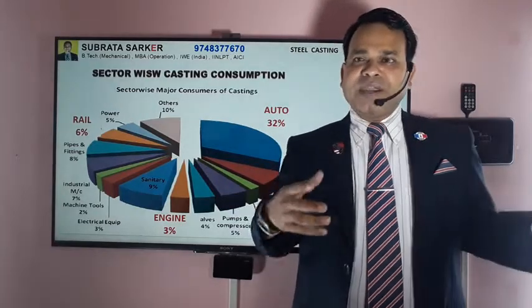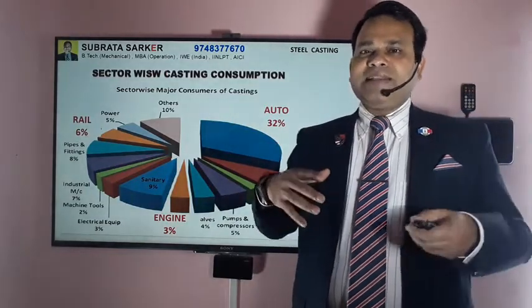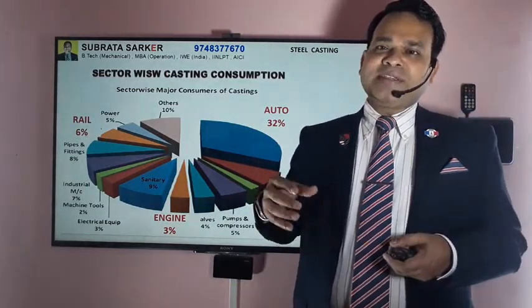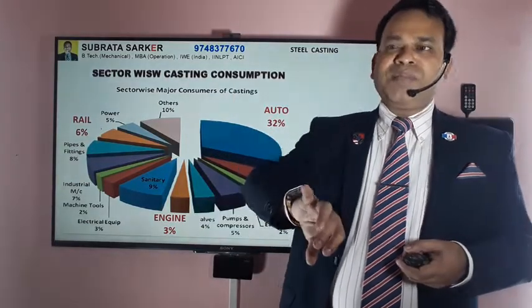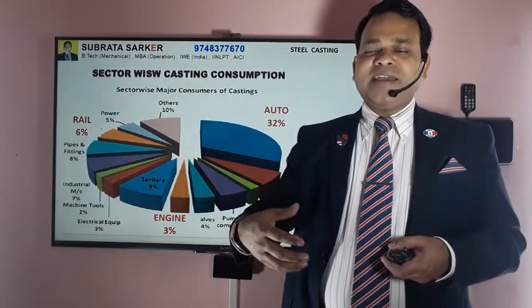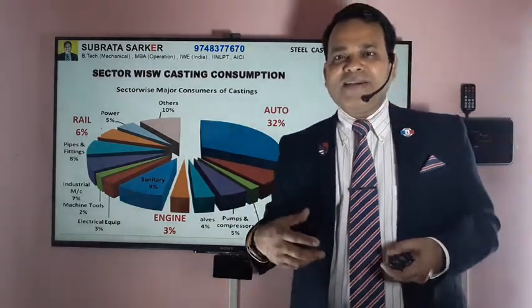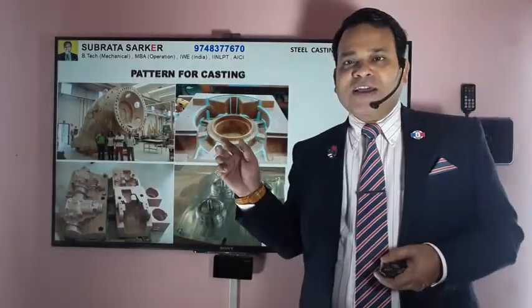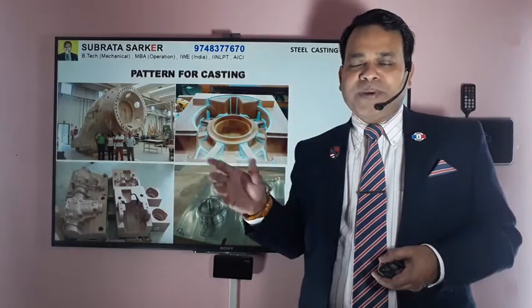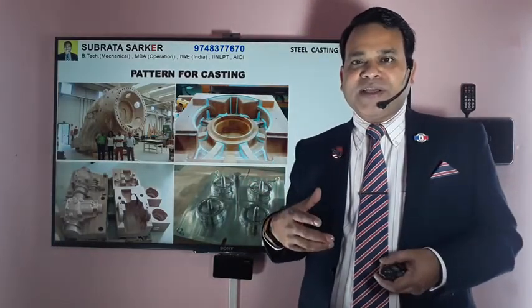The pattern is made, then the core and pattern come together to make the mold, and then the mold is ready for pouring. There is an opening in the mold, and molten metal is poured into it. Then it solidifies. Then you break the mold, remove the solidified metal, clean it, and do further processing. This is called the pattern, the wooden pattern. It is as close as possible to the size of the component.